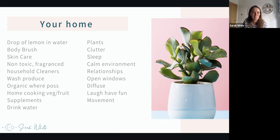Have a think. Household cleaners. What have you got under your sink? Can you simplify? Do you know what you're cleaning with? Do you know what you're spraying and putting into your atmosphere?